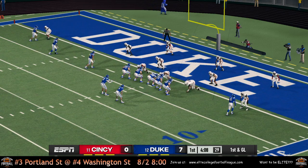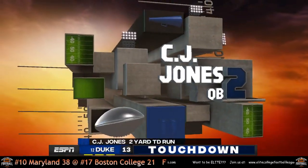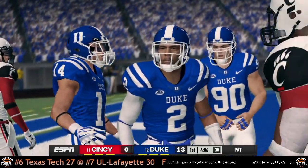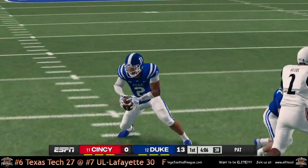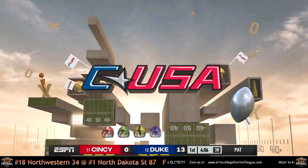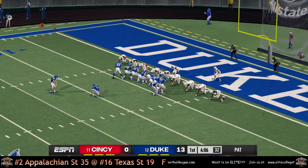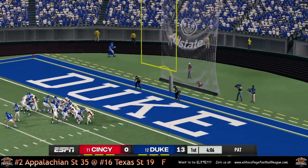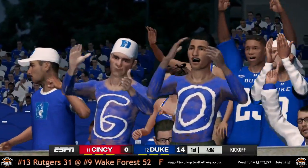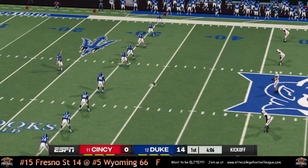They're going to go trips to the top, one to the bottom. They're going to fake the handoff or read option. Jones is going to take it in for a 2-yard run. Smart read by the quarterback, and he scores the touchdown. It's a 2-possession lead for Duke. The kick is up and it's good. Your new score is Duke 14, Cincinnati 0, with 4:06 remaining in the first quarter.